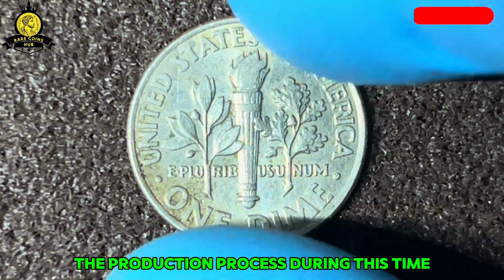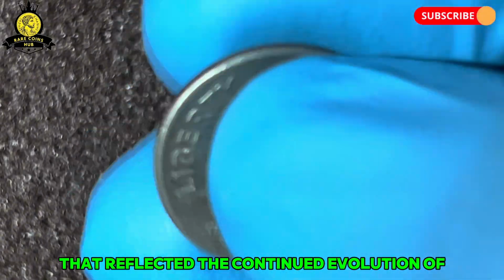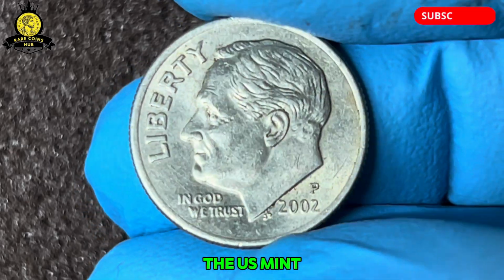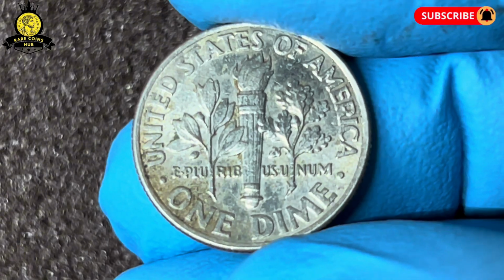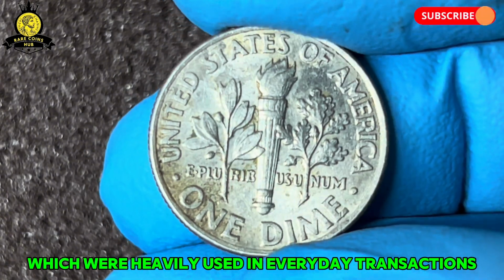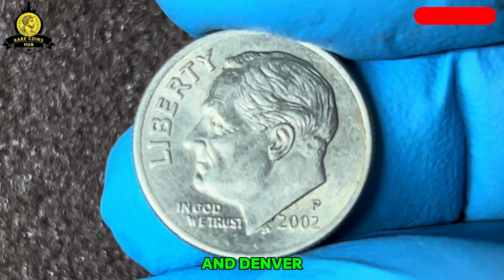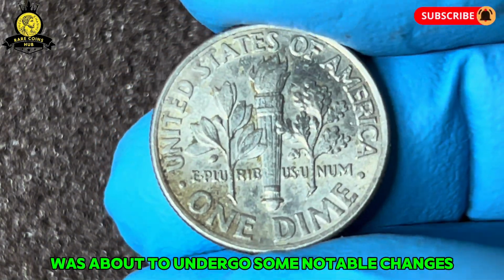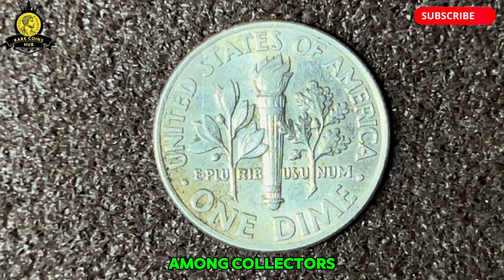The production process during this time was influenced by technological advancements, and there was a growing demand for coins that reflected the continued evolution of American currency. In the early 2000s, the U.S. Mint was focused on producing coins that met the increasing demand for everyday circulation. This was especially true for dimes, which were heavily used in everyday transactions. The 2002 dimes were minted primarily in Philadelphia and Denver, two of the country's major mints. However, the process of coin production was about to undergo some notable changes, some of which would eventually lead to the coin's appeal among collectors.